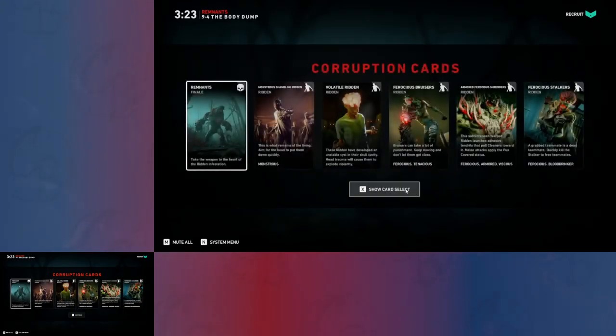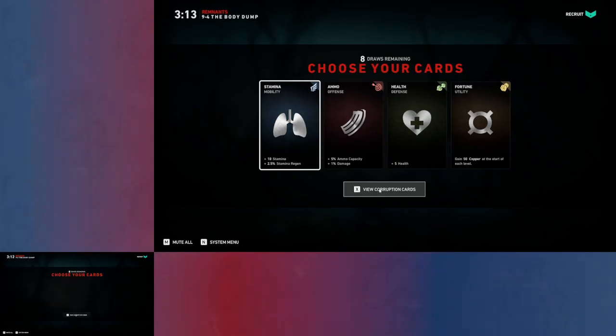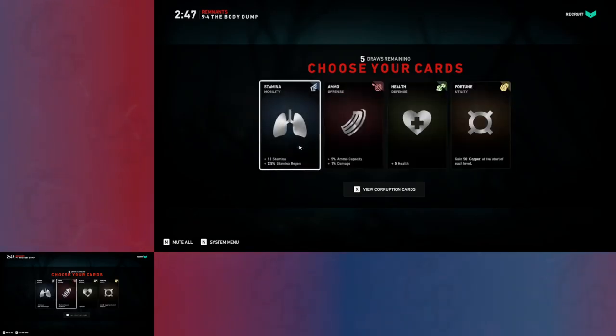What is this weird Remnant's finale card? Take the weapon to the heart of the ridden infestation. Oh, it didn't pick my deck. I think Shelby put full draw on, that's why. This isn't... What? Choose your cards. I chose my deck. Y'all didn't get to choose your deck? And I'm not choosing cards for my deck. Yeah, I feel like I'm choosing for my starter deck, but I don't know. I think full draw is on, because I have all my cards. They're all in already, so I just chose stamina over and over. How do I check what cards I have active? Oh, yeah, I have all of my cards in my deck on.